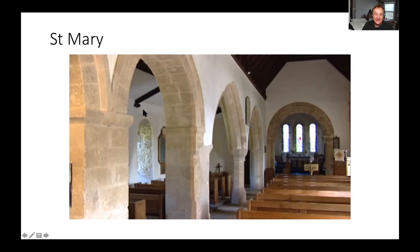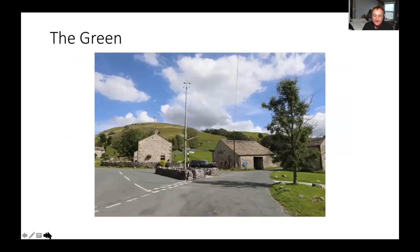It's a very unusual church because it's long and narrow, and even with the addition of the north aisle, it doesn't really give that much space inside. Otherwise there's not much else to see. All those things were taken out during the 1840s, the Georgian box pews. There's a triple decker pulpit, and like I say, the walls were rebuilt as well, so it is very simple inside.